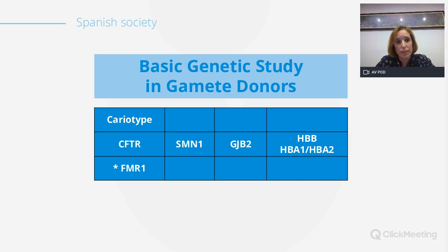So, regarding oocyte donors, there's this new guideline from the Spanish Fertility Society, the group that analyzes gamete donation in Spain. In the last quarter of 2019, they issued this guideline advising on basic genetic study in gamete donors, and they advise to perform a karyotype. They advise us to test for cystic fibrosis, for spinal muscular atrophy, for genetic deafness, for genetic anemia, and for X-fragile syndrome. These are the diseases that they advise to study in all gamete donors. So that's what we do, and if a donor carries one of these diseases, we have to take it into account.